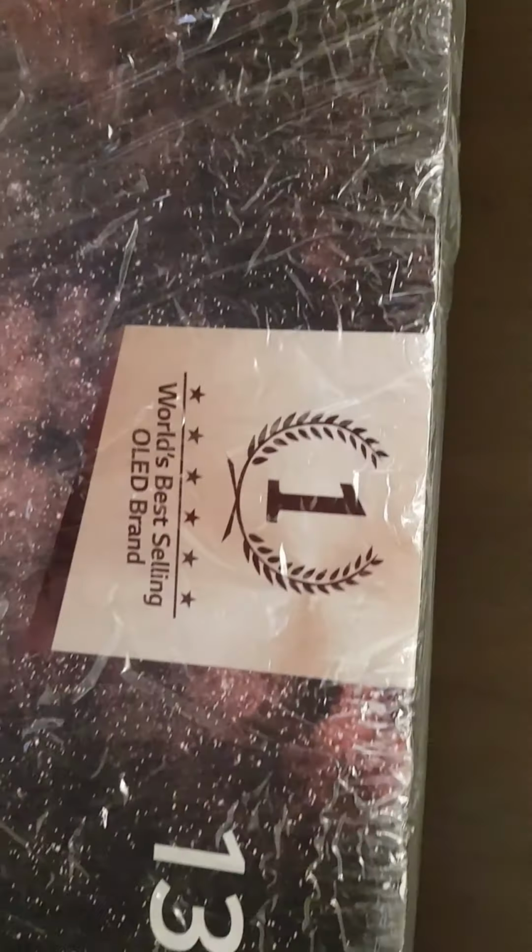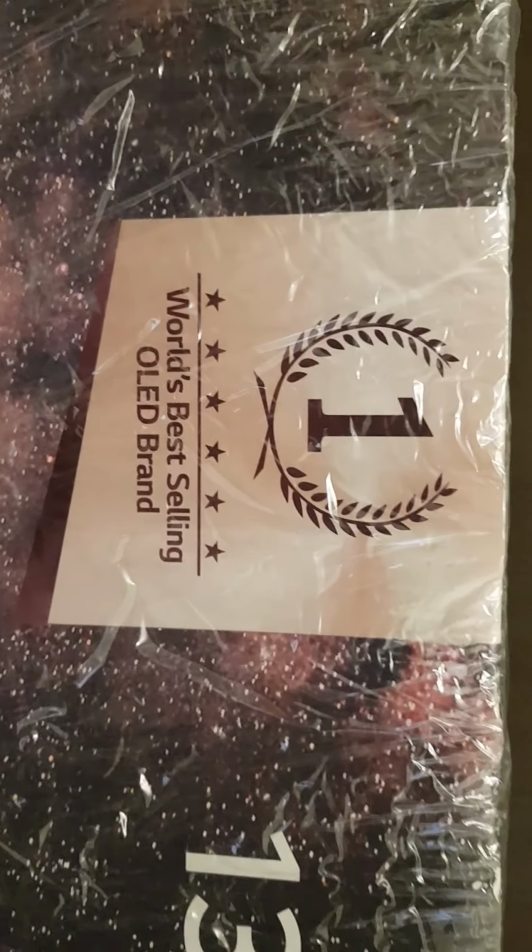Here we have the box, it's huge. This is 55 inches, the world's best-selling OLED brand. This is it, as you can see, 55-inch. NVIDIA G-Sync technology, which I won't use. Apple HomeKit, probably I won't use. Apple AirPlay, which I probably won't use. I don't care about these things.